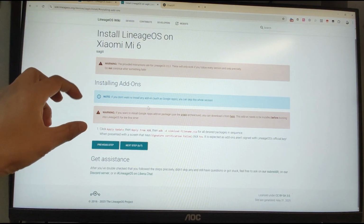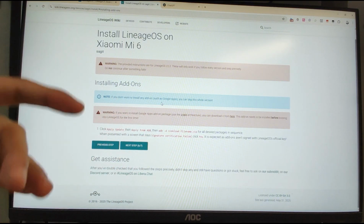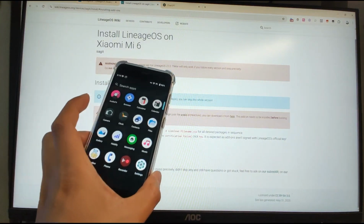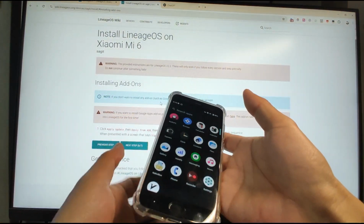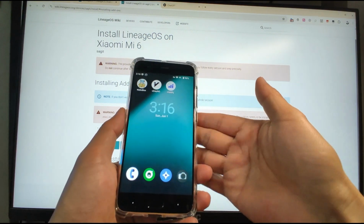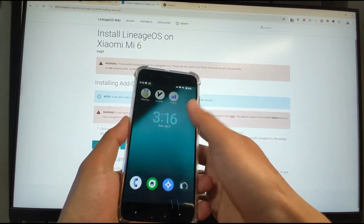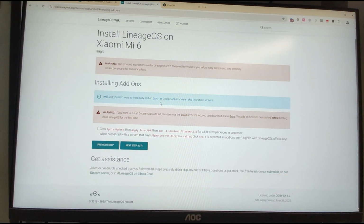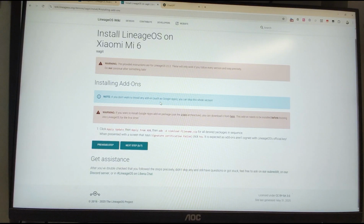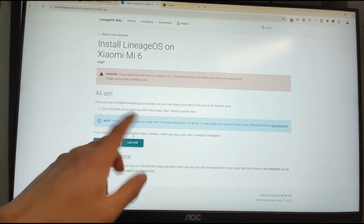The next one is, if you want to use Google, you need to flash the Google files onto your Xiaomi phone. But my suggestion is we don't need to flash Google, because we only use this phone as a Wi-Fi router. You can see, I didn't install Google GMS on this phone. Here are the basic applications. It's very smooth and fast. So I don't recommend flashing Google's GMS for this Xiaomi phone, because we only use it as a Wi-Fi router to share our VPN. Click next, finished. The last step is finished. It's very simple.